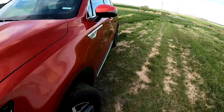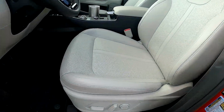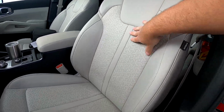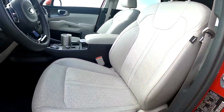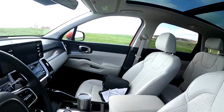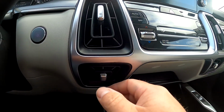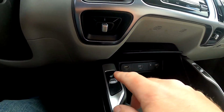I do want to point out one other thing that I may have missed, is that I love these seats. Nice ventilation in these seats. I think they're like a pleather. They're not really like a leather, but really comfortable. 12-way adjustable, lumbar there too. And then there's that big panoramic sunroof there. Really nice in the cabin. The only odd things are these vents are just interesting. I've never seen a vent go down low. That's kind of interesting. I do have the heated seats there.